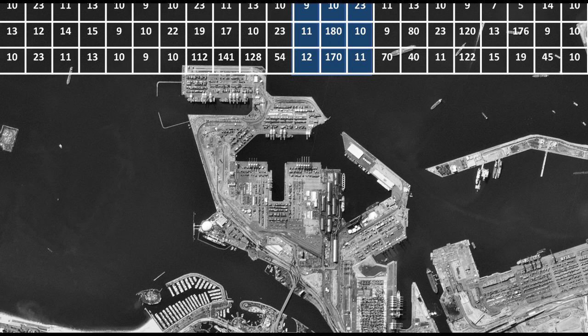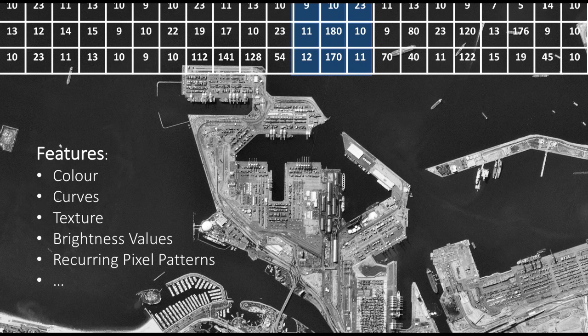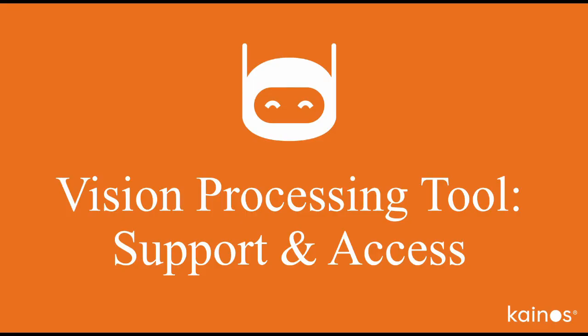So this is not particularly detailed, but I think it does the job for now. The type of features it's actually looking for are things like color, curves, texture, brightness values, recurring pixel patterns, things just like that. And it does so automatically with no real dev tuning, I guess. And that's part of the black box nature of neural networks, I'm afraid.